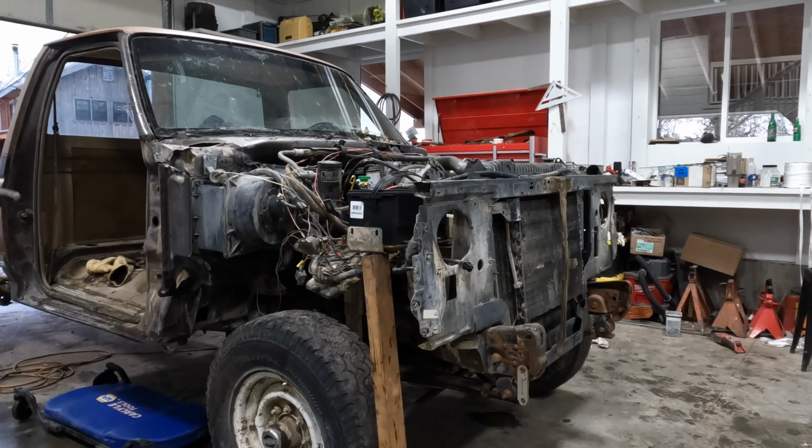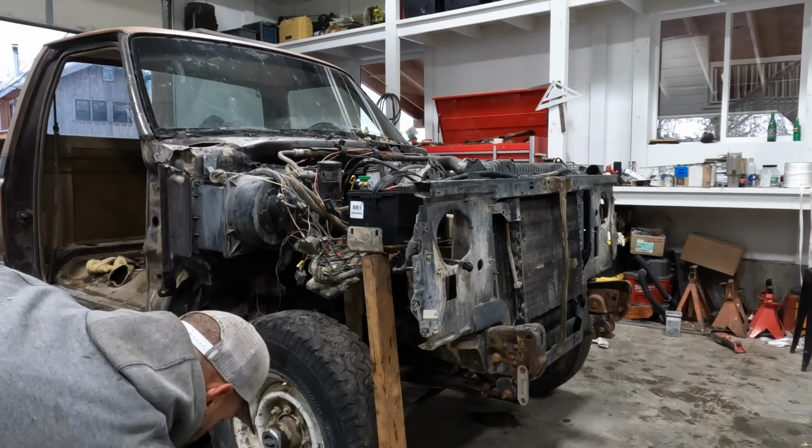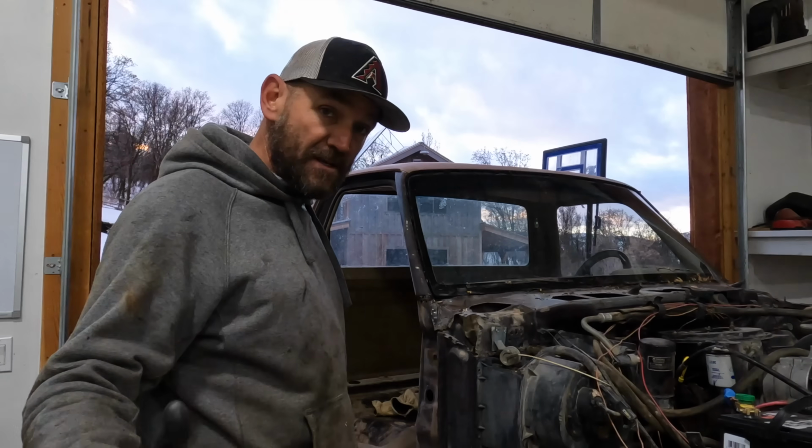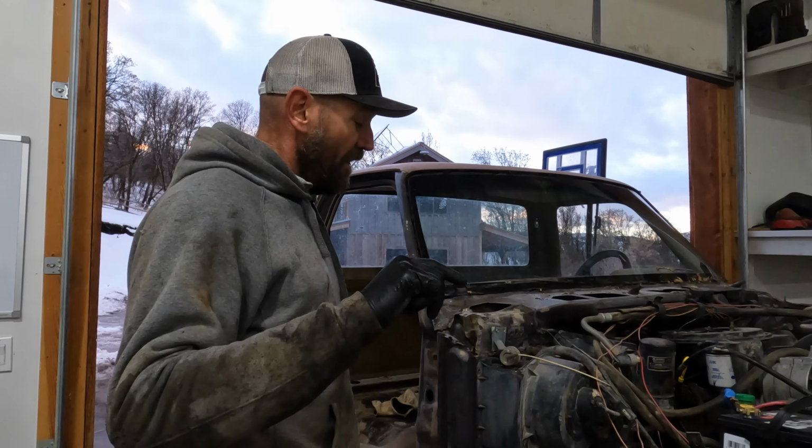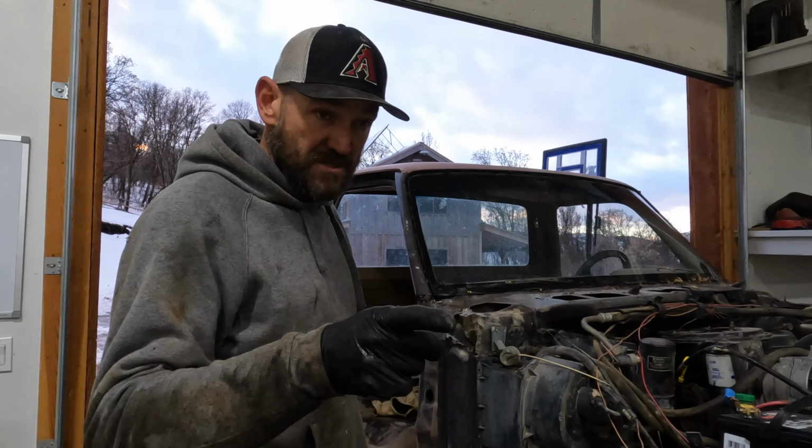All right. Let's push it out of the shop. So now I'm beginning to wonder if we had a couple of things going on. There definitely was a starter issue before. That's a cheap AutoZone starter.